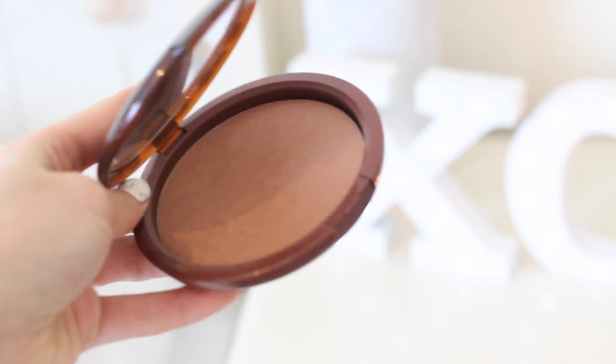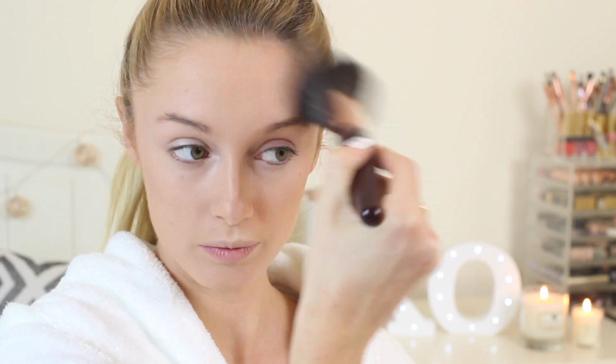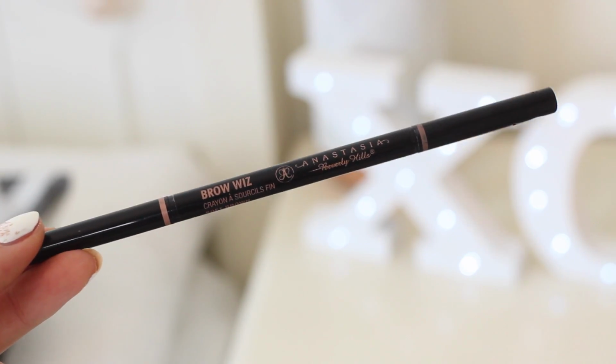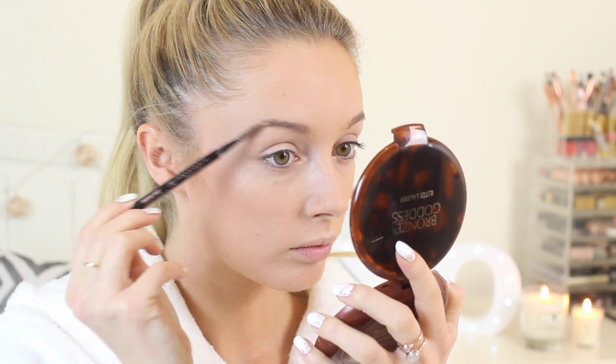As I didn't do any contouring in the 1920s, I'm using one of my paler bronzers, which is the Estee Lauder Bronze Goddess, just to bring a little bit of shape into my face, but nothing too major. And then for the brows, I'm using the Anastasia Beverly Hills Brow Wiz, but I'm not adding any volume to the brows because thin brows were more fashionable back in the 20s, so I'm just filling in any gaps and evening out the shape.